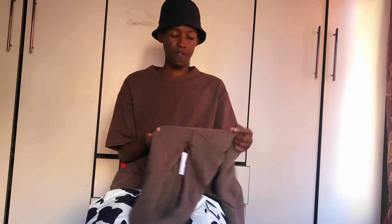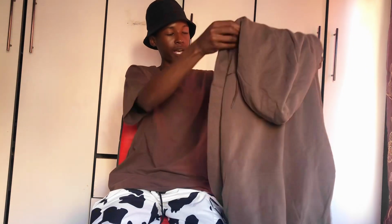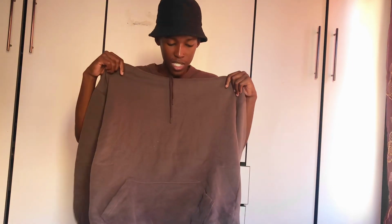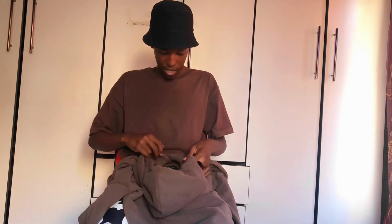Now lastly, I have this brown hoodie. And this hoodie, man, it's just a plain hoodie. I'm sure you guys can tell that I love plain clothes. It's sort of minimal to plain clothes. I really love them and vibe with them, because I don't know, maybe I'm a minimalist. Maybe. So yeah, man, I just love this, and I got this in a size, let me see.